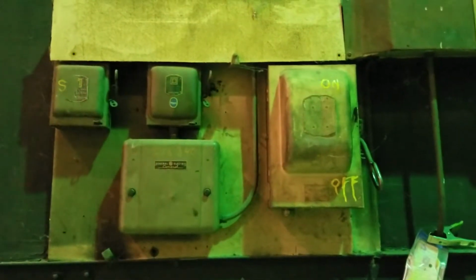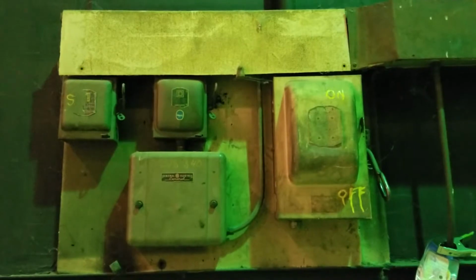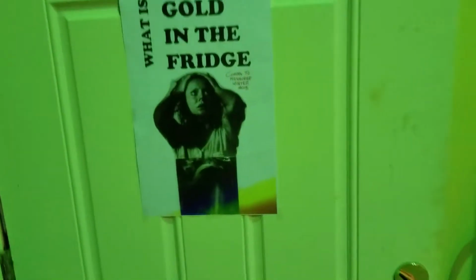You can use these antiquated motors that are always off at Gold in the Fridge. They control this big door next to some cardboard. Beep, beep, beep, put out the fire, part 2.